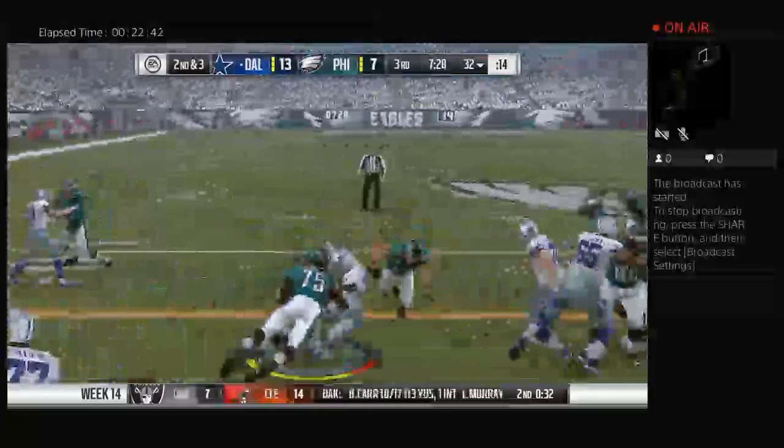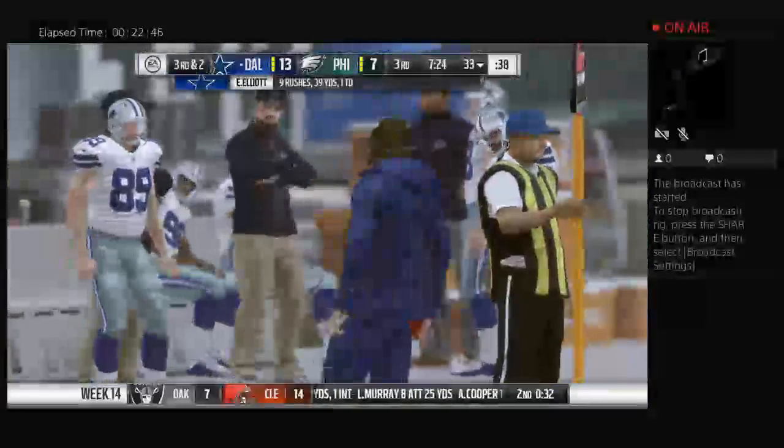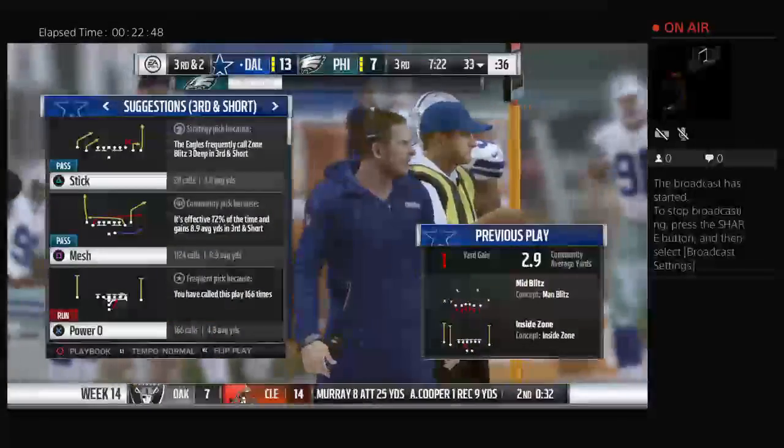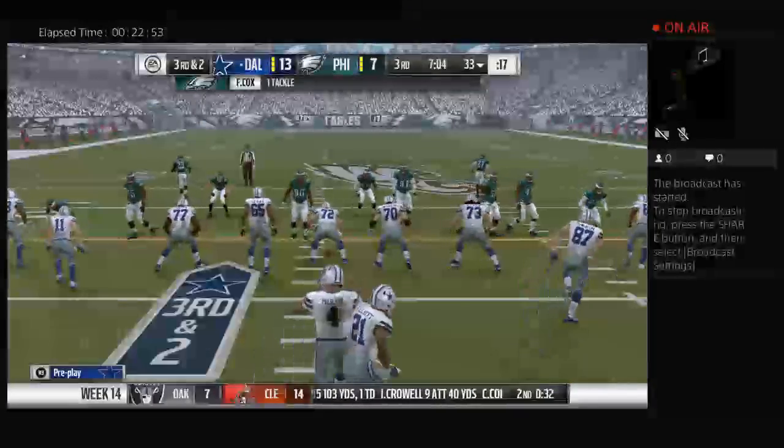Again, it's Elliott. And he'll get this up only to about the 33. Give him a yard on the run there, and that's going to set up a 3rd down and 2. And this defense looks for one more stop here on 3rd after the run.